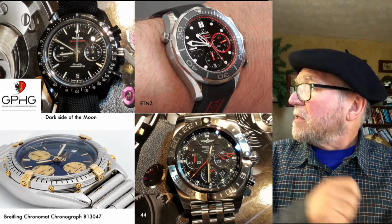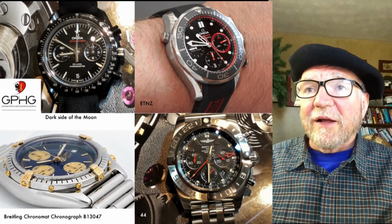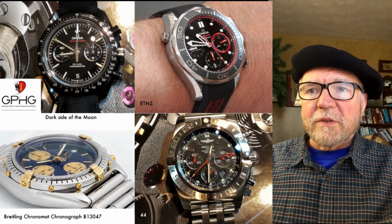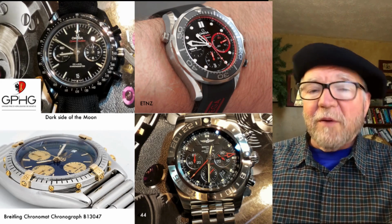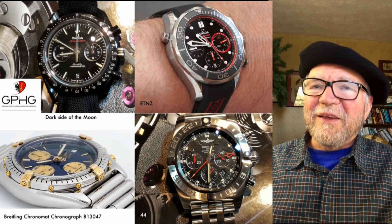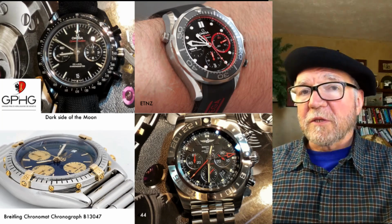Next to it is the one with the red circle around the subdial. It's a very limited edition, and it's limited in two ways. First of all, it was just for the Dubai area, where Amintas is from. Originally, Amintas is from Brazil, but he works in Dubai, and it's an ATNZ. That is the limited edition.